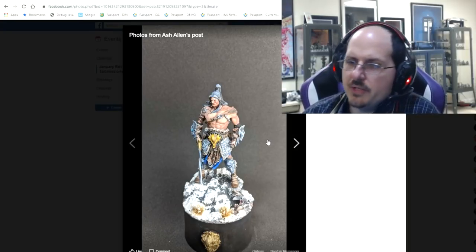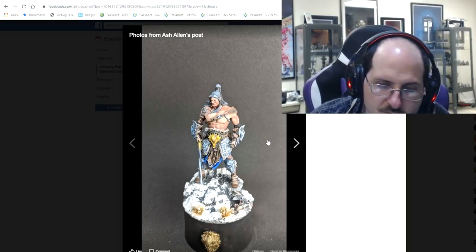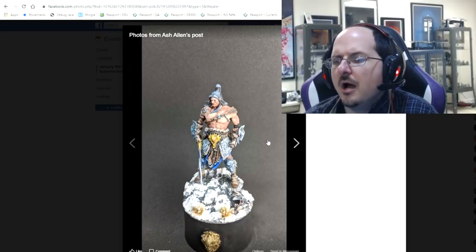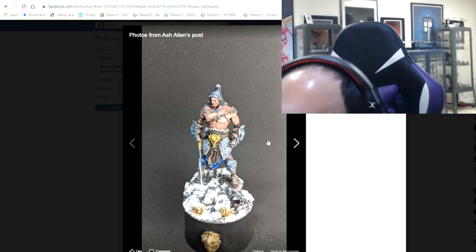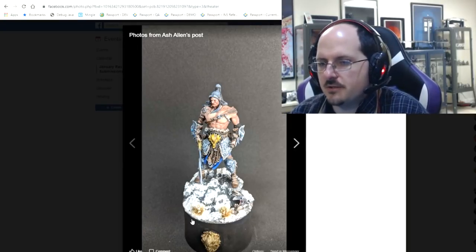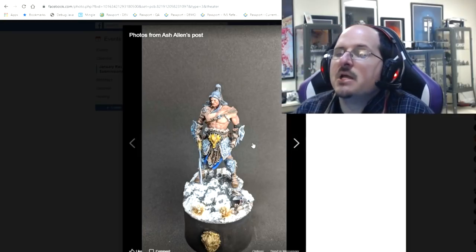Now, what do we need to do here? The non-metallic on the sword vaguely looks like it has the right amount of shading in it. It's hard to tell. Also, bring me in on the model more. Like, this is a lot of wasted space here in this frame. If I'm going to judge it, I don't need all this or all this. Bring me in tighter so I can see it.